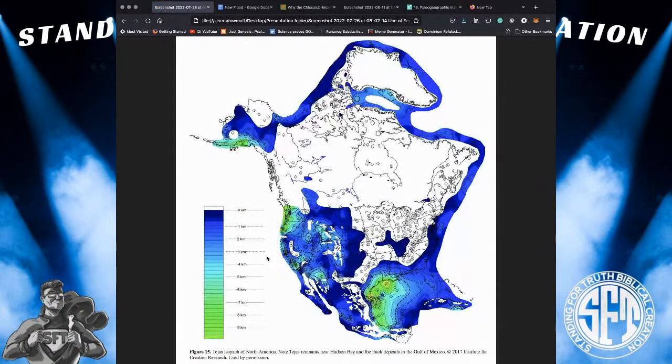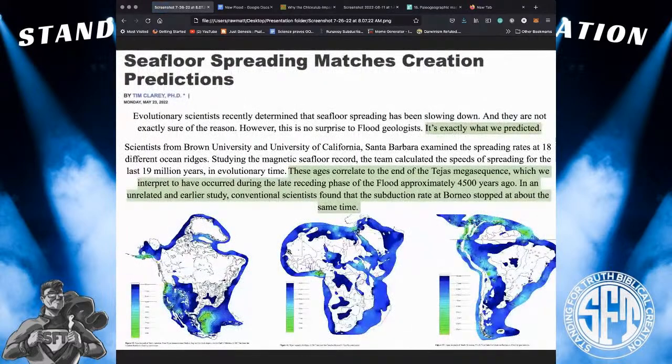So when we look at the maps in the late Tejas, we see that this is the flood waters receding off the continents and the plates that would have been around it. And it is exactly what was predicted. These are the ages that correlate right with it. And we can see it on all the different continents that have been tested so far.